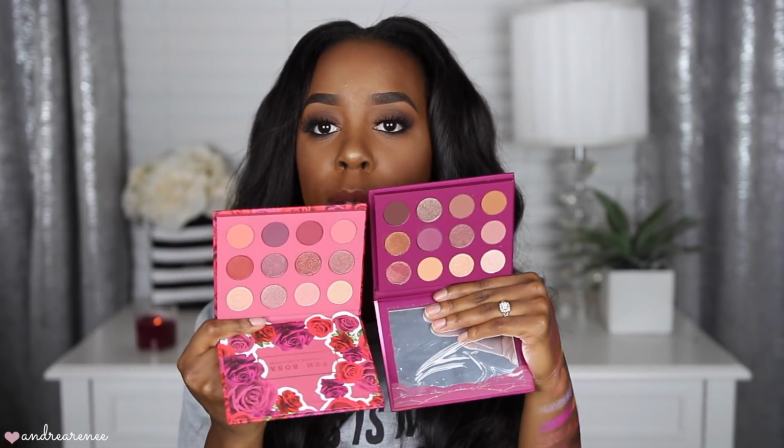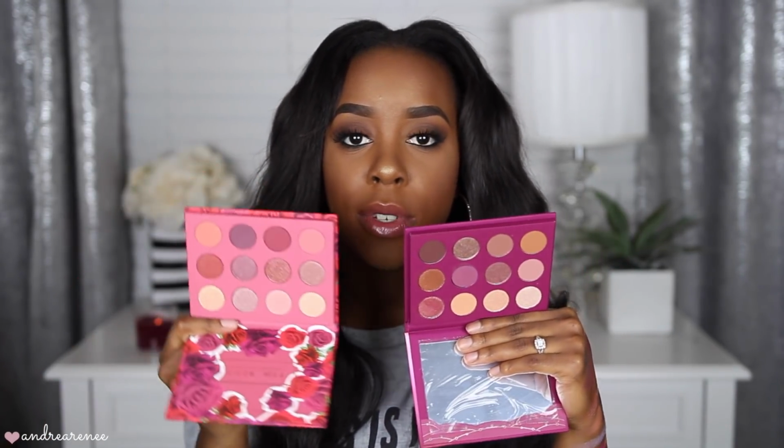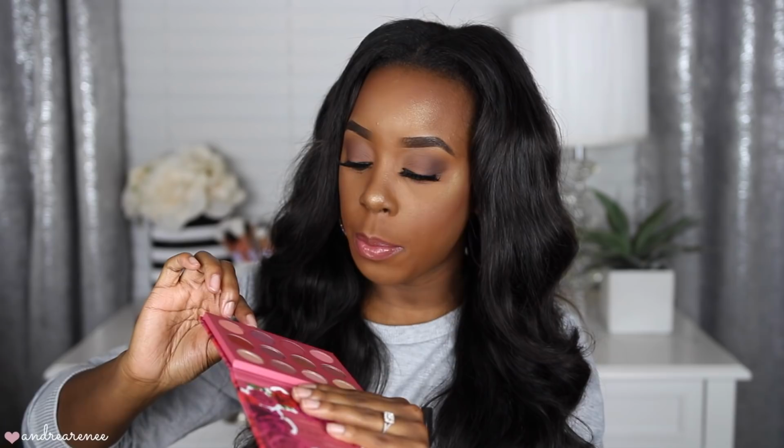All right, so this is the inside of this one. This one looks warmer than the one I just had. Let me put them side by side actually so y'all can see the difference. But yeah, it looks like you have more warm tones in this one than you do in this one. But this one comes with a mirror, so you can't beat that. Okay, I'll go ahead and swatch a couple of shades in here.